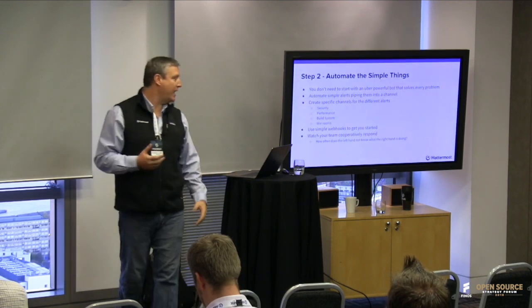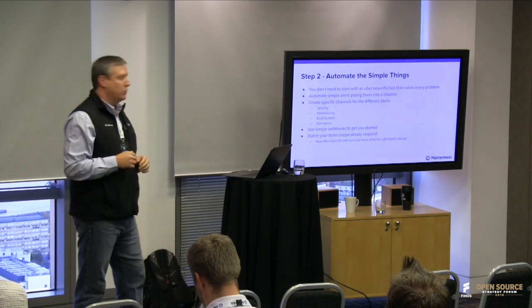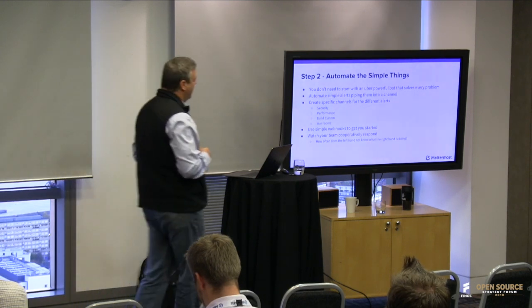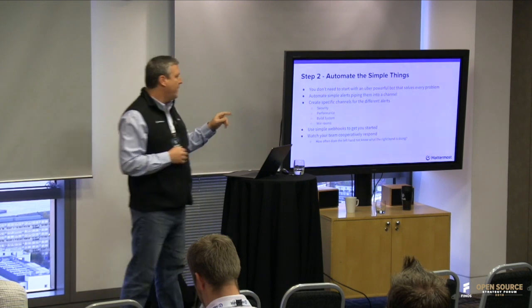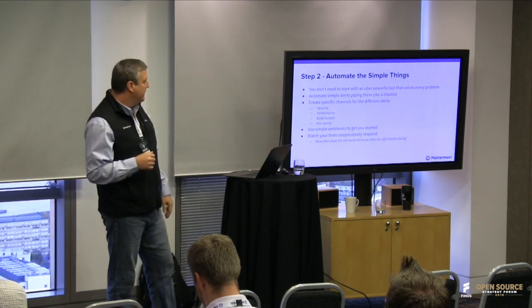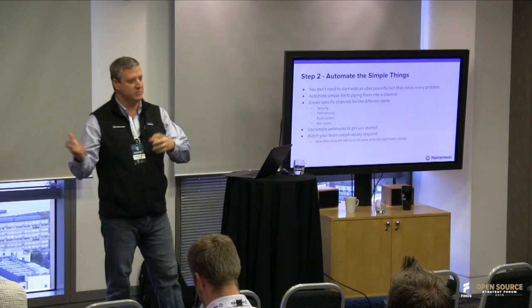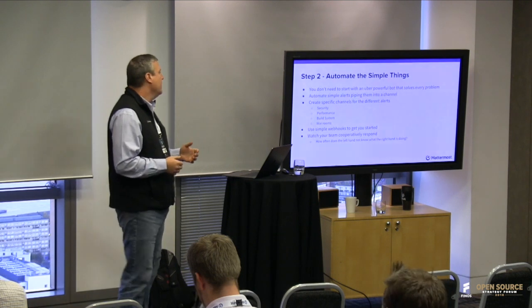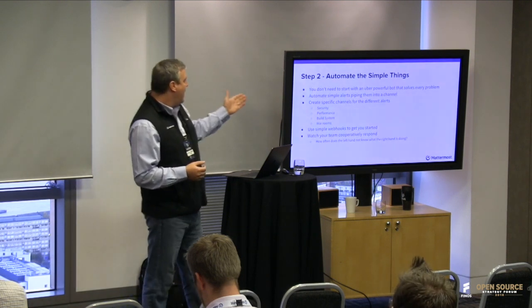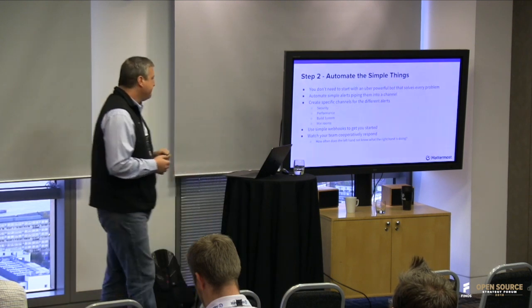Step two, you automate the simple things. This is where you start seeing the ChatOps world come into play. You don't need to start with the uber powerful bot. Everyone thinks that ChatOps are these amazing, human-interface bots that go off and do all this magical stuff. But it doesn't have to be that. It can be just automating the simple alerts, piping them into a channel. We see this time and time again.